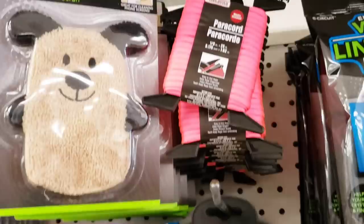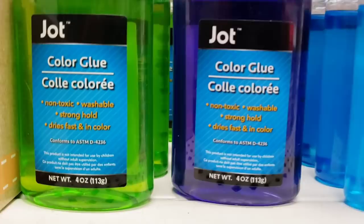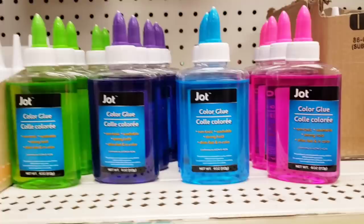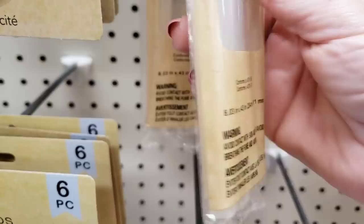I don't know. Here's some Duncan Hines Dark Chocolate Fudge Brownie Mix. And here's some colored glue by Jot. They have green, purple, blue, and pink. And this Crayola washable glue in yellow. Here's a pack of Crafter Square glue sticks. These are like the jumbo size. You get 5 of them.